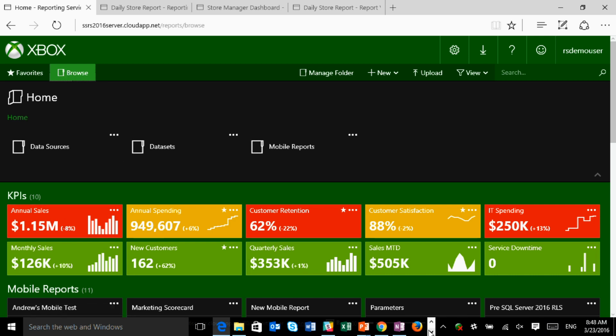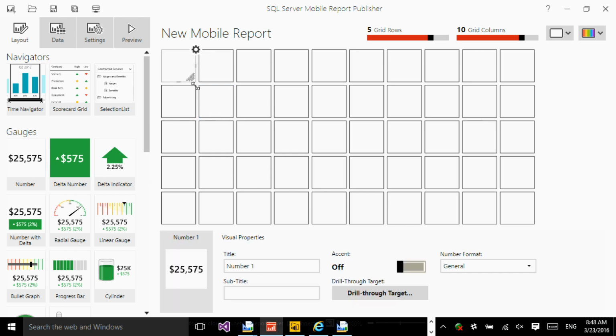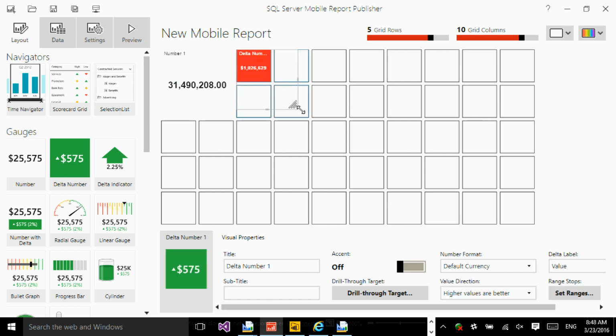Running a little bit short of time, so the very, very last thing I want to show is just the mobile report publisher. This is a desktop app. You can launch it from the web portal as well, get it installed. And it's really, really easy to create these mobile reports. You just drag and drop these things. This is what I'm talking about, in the sense that you can start prototyping this. This is just simulated randomized data.